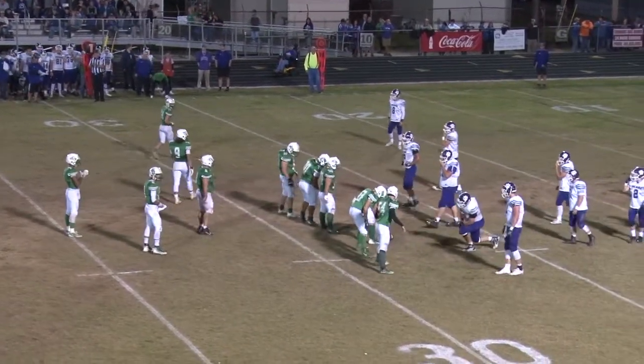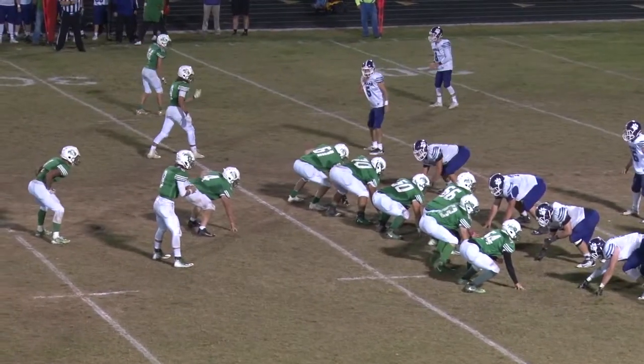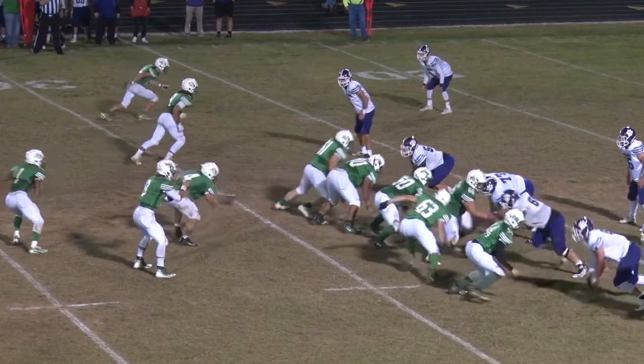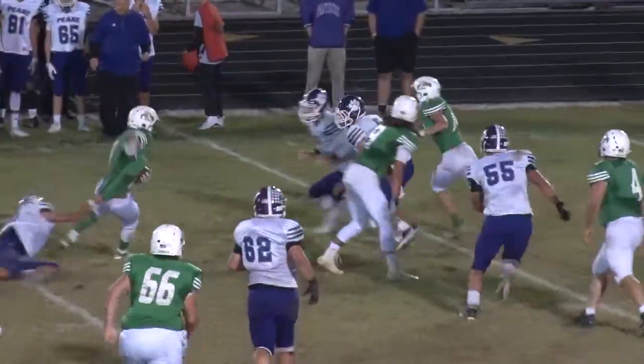Got an unbalanced line left. Same formation, 2 receivers left. Cunningham to the left of Lambiot, and in front of Cunningham's Fisher in a 3-point stance. Lambiot's going to take it, slide to his left, and then pitch it to Cunningham on the outside.